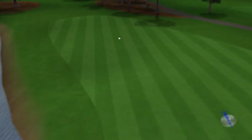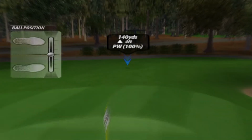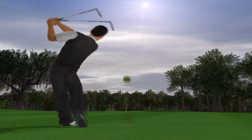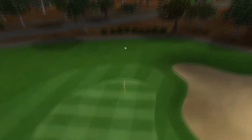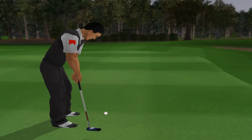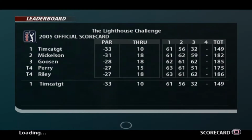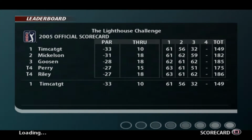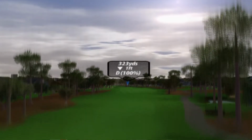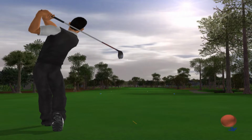He got all of this one! Right down the fairway. Pulled a wedge here. This is a birdie putt. Looking really good. Oh!